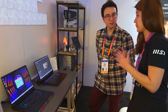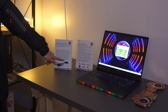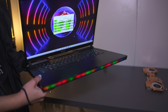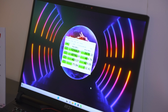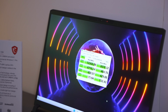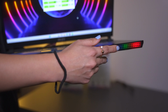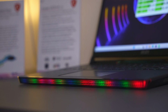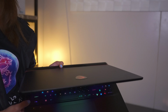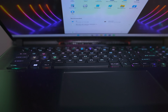This is a Raider GE78HX, using the 13980HX processor. Now only two vendors have these processors. The performance is very good, and this is our top of the line. For GE, we always give RGB to the optimize. You can see here is the crazy lighting. It looks very retro. Retro, yes. But very futuristic at the same time. Yes, it is. And also the logo, you can see this is RGB again, and even the logo on the back. Same thing, we've got our nice per-key lighting on our keyboard.